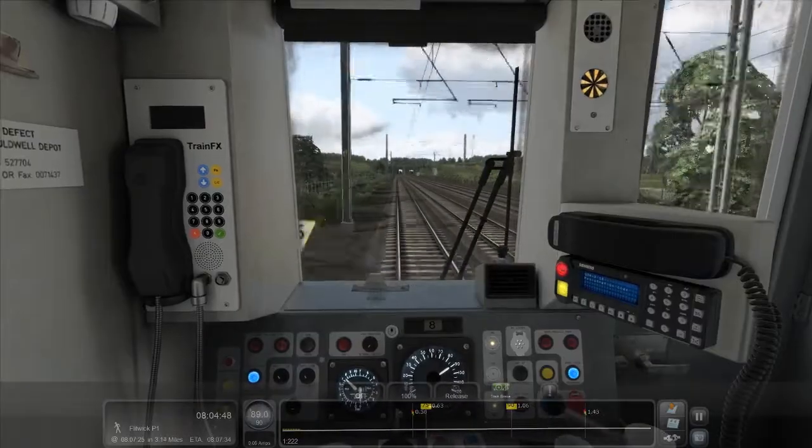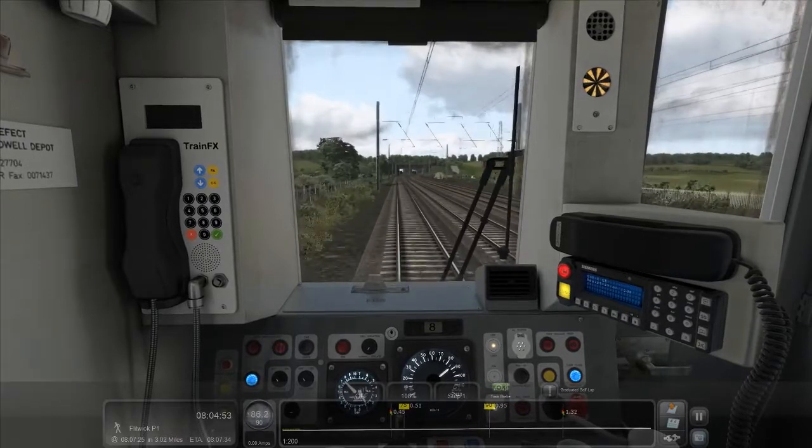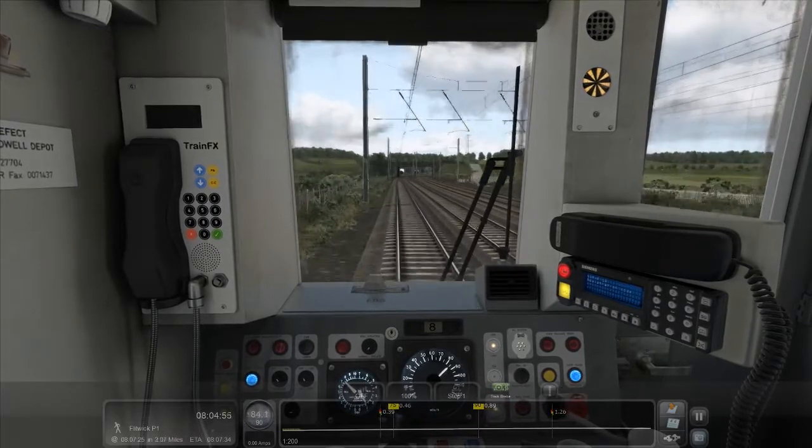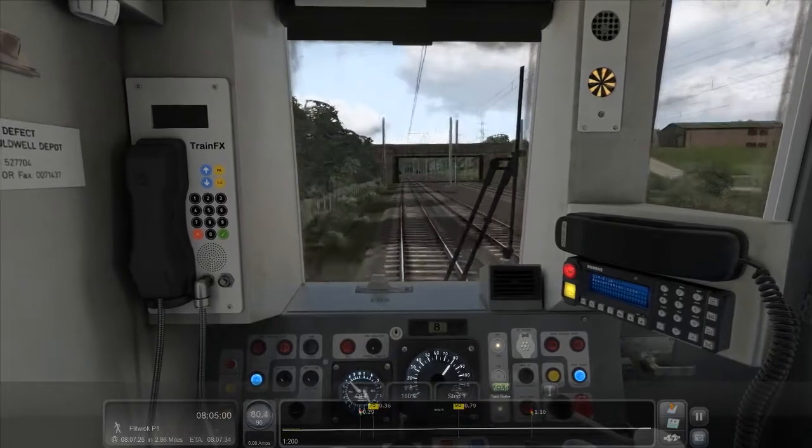Oh, I think we need, there we go, 75 warning signs, so we'll just bob the brakes in one. There's no need to anchor on. A leisurely slow down there.